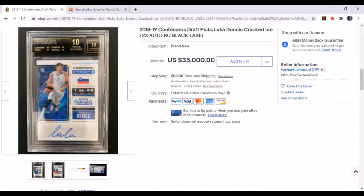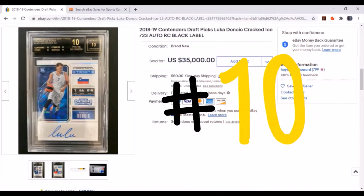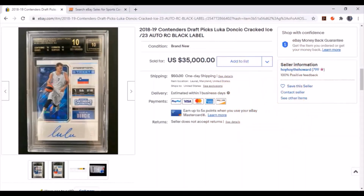Let's take a look at Luka's top eBay sales over the last few months. All right, so let's take a look at Luka's top 10 sales on eBay for the months of October and November, and we'll start off with number 10. Appropriately, it's a black label, pristine 10 with a 10 auto. It is Luka's 2018-19 Contenders Draft Picks, cracked ice to 23. This was one of Luka's first Panini cards, and I'm not a huge fan of Contenders Draft Picks, but if you're going to pick it up, go ahead, pick up the cracked ice ticket.